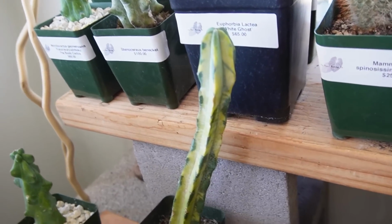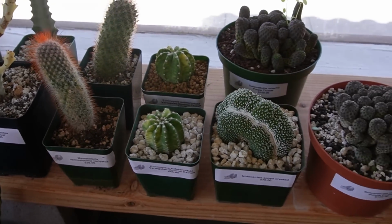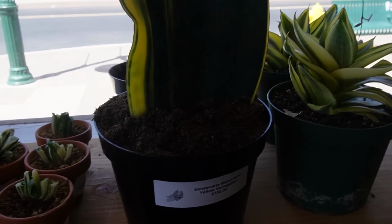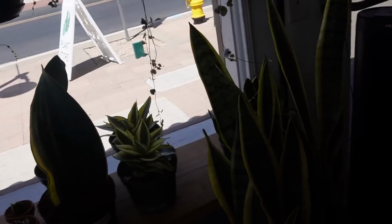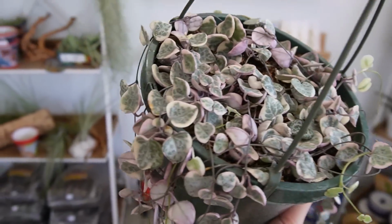This is so cool. Variegated cactus, booby cactus. They have so much here. It is like overwhelming. I'm overwhelmed. Sansevieria masonii, it's a whale fin. We also have this absolutely dummy thick pot of variegated string of hearts.